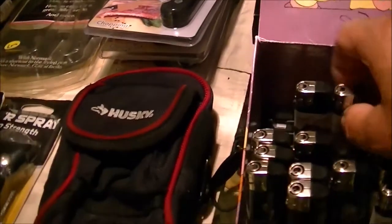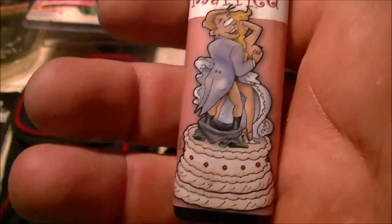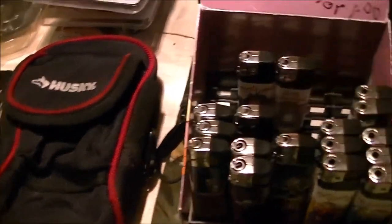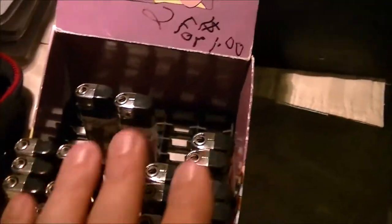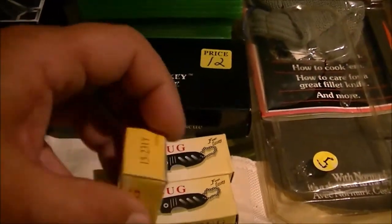And these are $2 for $1, but I've checked them all. They all work. See, just married. It's a cake topper. Just cheap little lighters. I mean, $2 for $1. What the hell, right? He said these were hot sellers. He pretty much sold all these in a weekend. All the ones that are missing, he had sold in a weekend. But, $2 for $1. Like I said, these things, yeah, they're cute little knives.